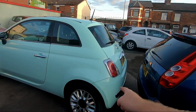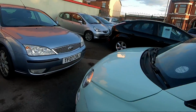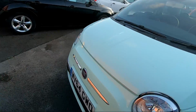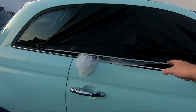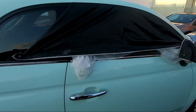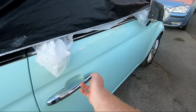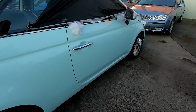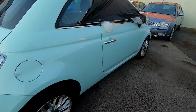It needs paint as well. All corners are like this, just all scuffed. Typical Fiat 500, another scuffed bumper there. The door handle is hanging off, but it's covered up at the moment because they took the alternator off it, so we've got to put the window back up. The door handle there is all broken. We've got one of these. We keep these in stock now because we're getting them for about 10 quid off eBay. But they say all of them seem to fall off, so we'll change them quite regularly.